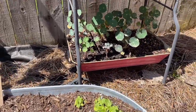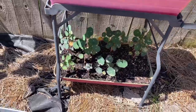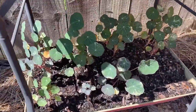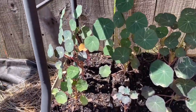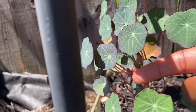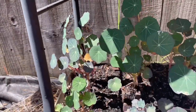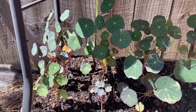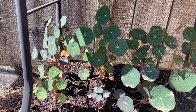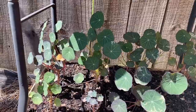Our nasturtiums in the back are really doing fairly well in this shallow container. I haven't gotten any flowers off of these yet, but I do see a bud right here. So maybe sometime soon in the next couple of days. I love the shapes of these leaves, and just the way this plant kind of fills out. It's kind of funky, so I'll definitely be growing these again.